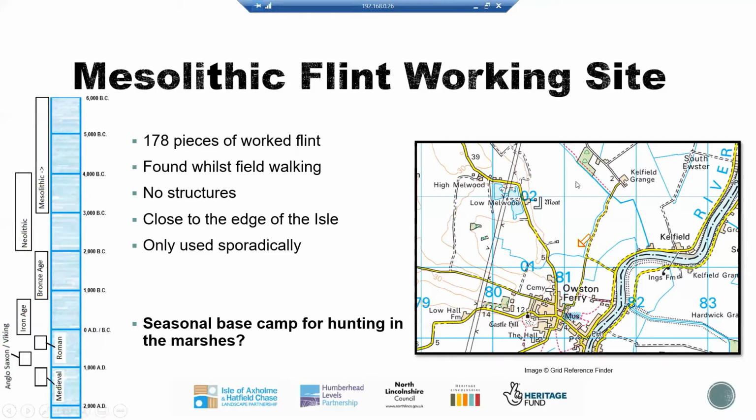Now you can see we have the river here. So this site is very, very close to the edge of the isle. And this probably would have been quite a marshy area just on the side, and then this would have been rising up. You can see those contour lines starting. So this is just on the edge of the isle.